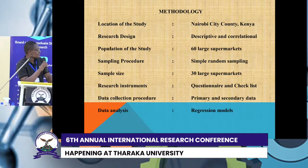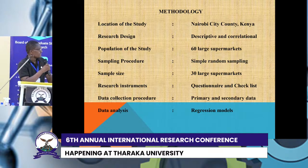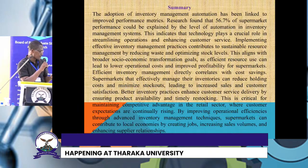Methodology that was adopted: the study location was Nairobi City County. The research design was descriptive and correlational. The population of the study was 60 large supermarkets. The sampling procedure was simple random. The sample size was 60 large supermarkets. Research instruments employed were questionnaires and checklists for primary data and secondary data. The data collection procedure I've mentioned, and analysis was done using regression models.